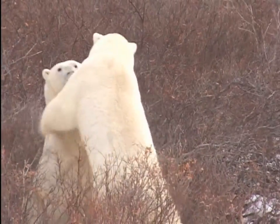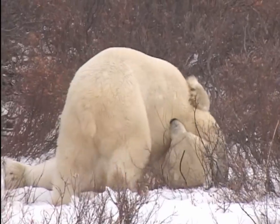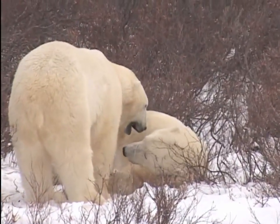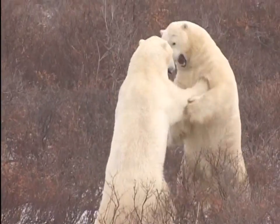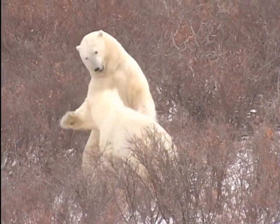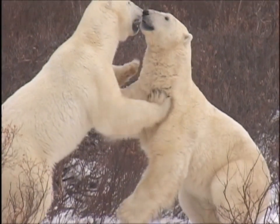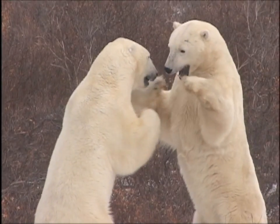While not actually fighting, sparring is part of the process. It does get rough, but serious physical injury is very rare. These guys have been at it all afternoon, alternating between sparring and resting. In slow motion, it looks like a well-choreographed ballet.